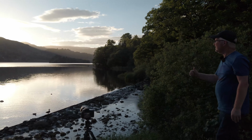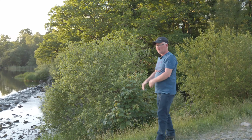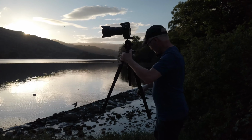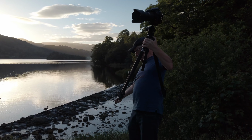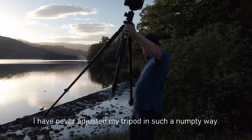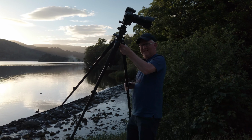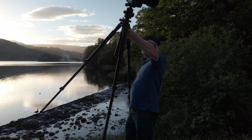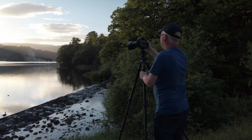If I move back there, because of the angle of the fell, I can see the sun. It's still up here, but down here, hold on, let's get the tripod higher. Oh God, tripod leg stuck. Headless chicken again.